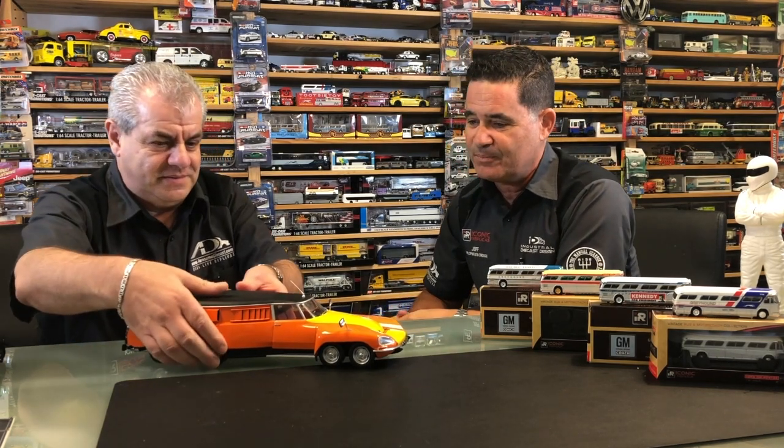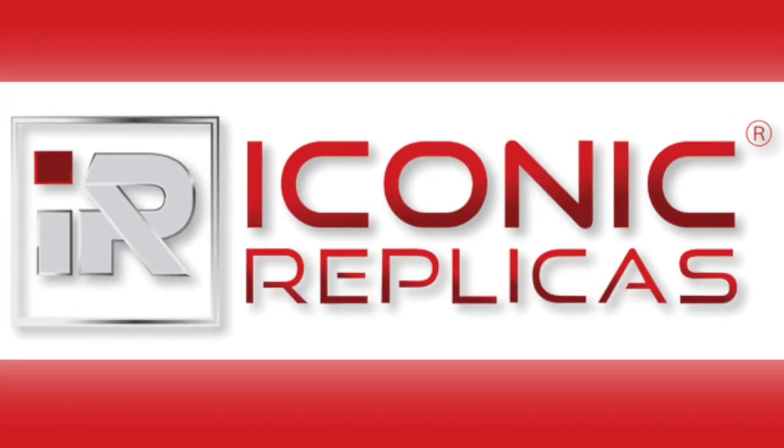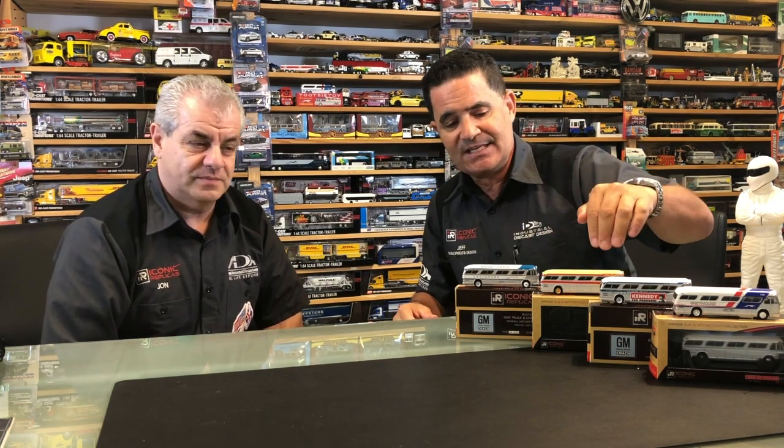That's a cool model. My choice for this week is from Iconic Replicas, and they've just released a whole bunch of new 1/87 scale die-cast metal buses. Very nicely done. Highly detailed, with great pad printed graphics, right down to the smallest letter that you would see on the actual bus.